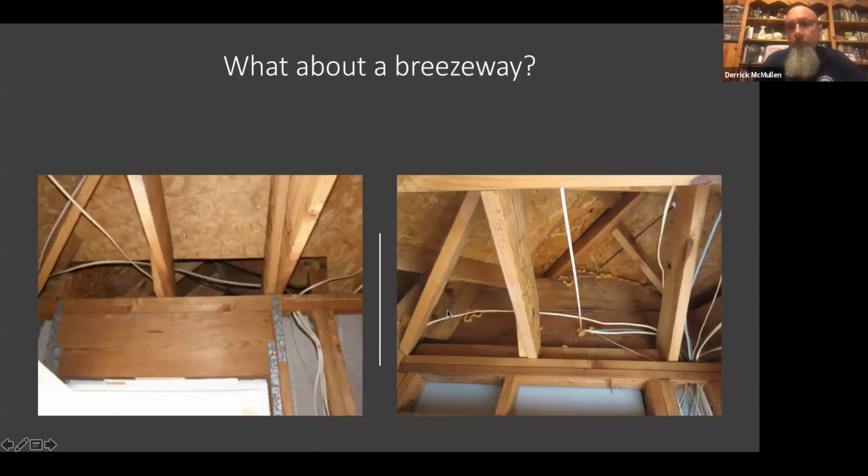Breezeways, the one on the right's pretty well sealed up. Once again, they filled the annular spaces. They use spray foam. Remember, the IRC reference said it does not have to meet the ASTM E136 requirements, so spray foam will do it. You're more or less draft stopping at this point.